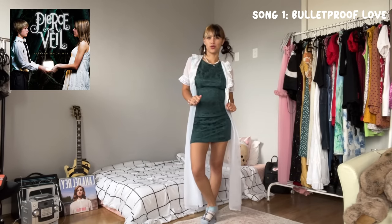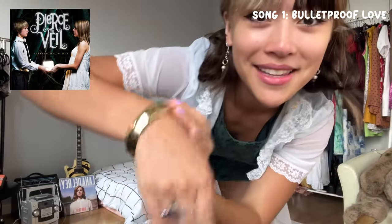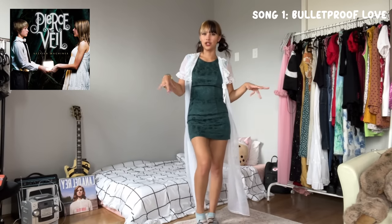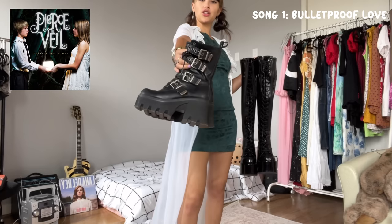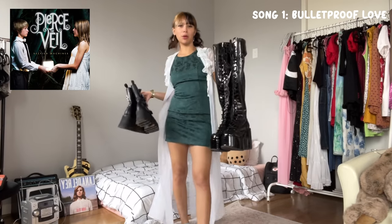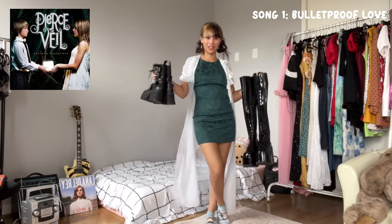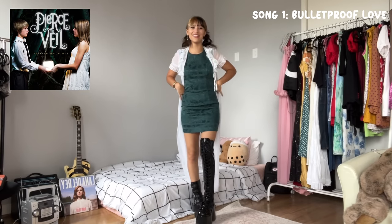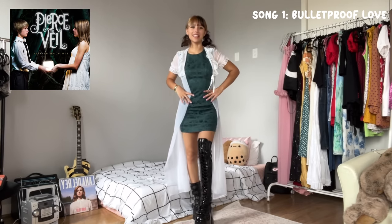We need to add the gold jewelry. Okay, I added these little black and white bead earrings and then this gold bracelet. And I think now we just need to add shoes. What are we thinking? Should we do the buckle, very traditional gothic emo boots, or the tall, sexy ones? What are we feeling for this album cover? I couldn't decide, y'all, so I had to try them both on. This is still really hard. What do you guys think?